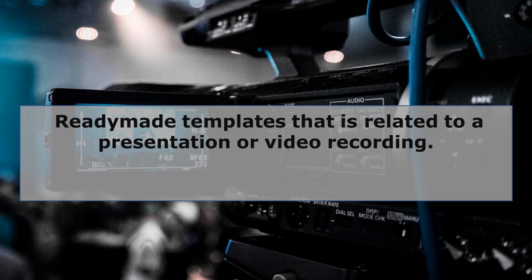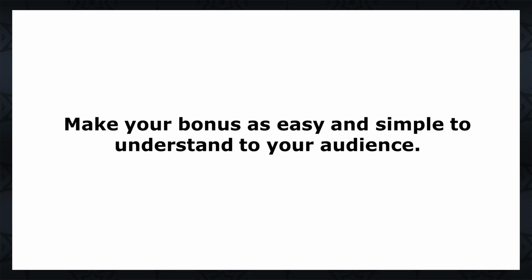Another bonus idea that you could use is a set of ready-made templates that are related to a presentation or video recording. Let's say you're selling an ebook that's a guide on how to make a powerful presentation. Providing them with presentation templates would be a great big plus. Having this as a bonus offer will not only help the users, but it'll also give them a big push to create more content. Another thing to take note of is that some users aren't well versed in designing presentation slides. To them, the provision of templates for presentation slides is very useful and beneficial. When you're selling something like this, you want to make it as easy as you can for the users. This will make the bonus you're offering all that more enticing.